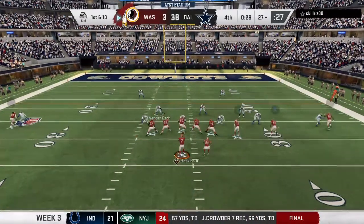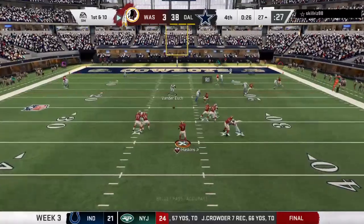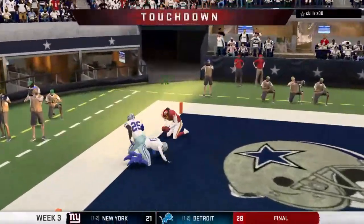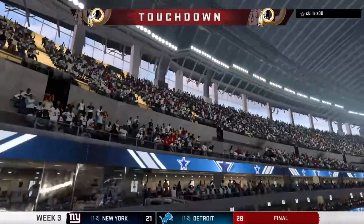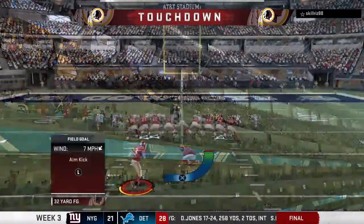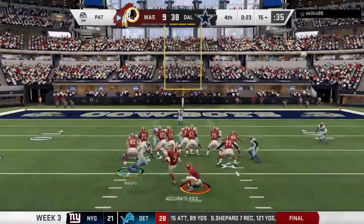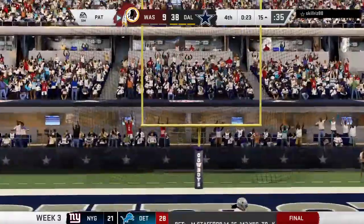Mike 55. On 1st down, it's Haskins. And this is caught. Well, they get one back, picking up the late touchdown here, but still down big. Dustin Hopkins on now to add the extra point. And that'll cut the lead down to 28.